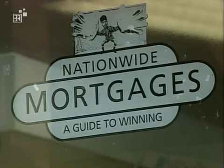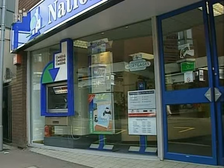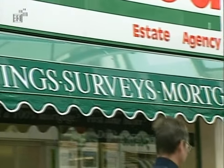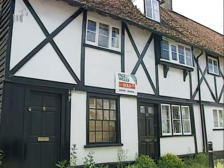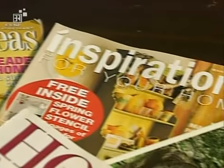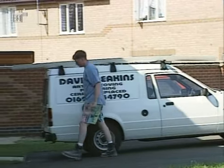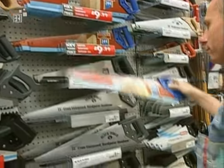If you're taking out a mortgage, you need to know the rate of interest. Use your eyes and look in the windows of banks, building societies, and their advertisements in the newspapers. There will be a lot of work to do once you have bought your house. And there are magazines which are full of ideas to show you how to turn the dream into reality. Will you ask a professional painter and decorator to do the job? Or are you a do-it-yourself expert?